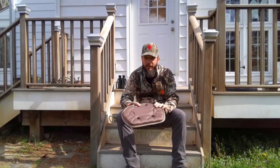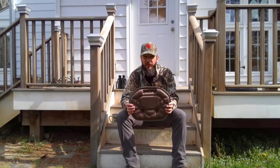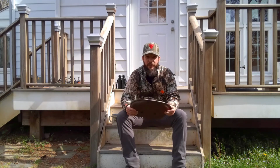But you can, again, buy these at any sporting goods store. It doesn't have to be a Lone Wolf. It doesn't have to be camo. They sell them in brown and gray and everything else. So a simple foam pad to sit on. If you want to get high tech, you can get a chair, you can get a stool.